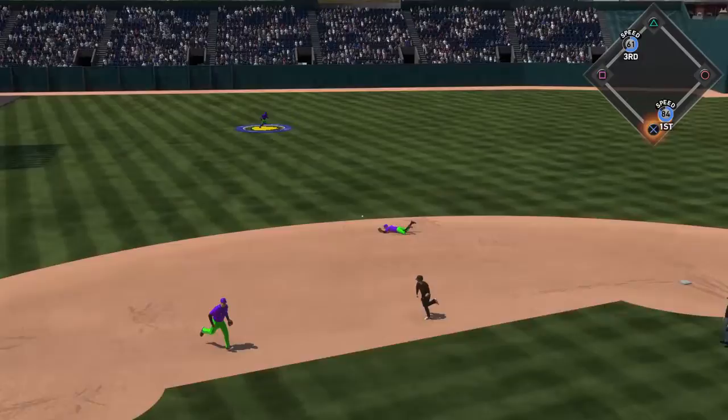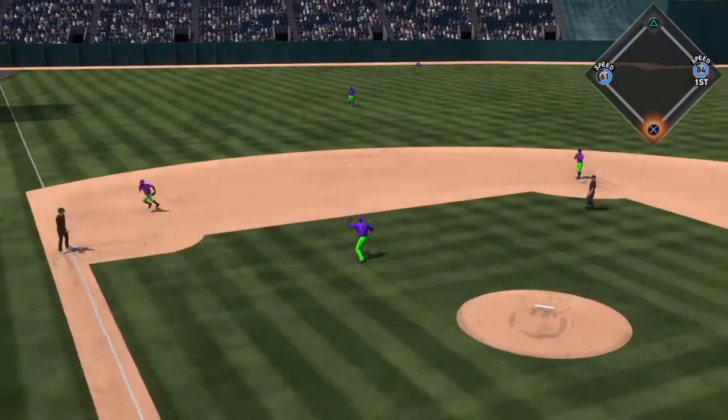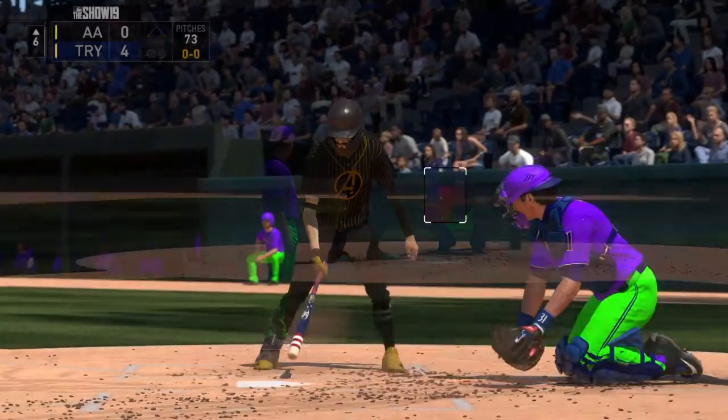Hot shot on the ground is short. A diving try, but it's through into the outfield. And they'll get it in quickly. It's first and third now with nobody out.